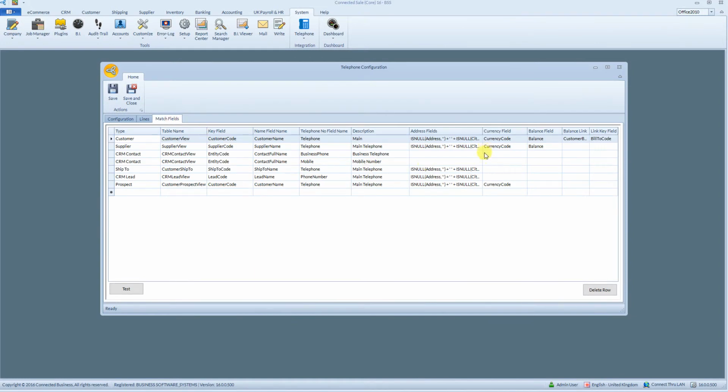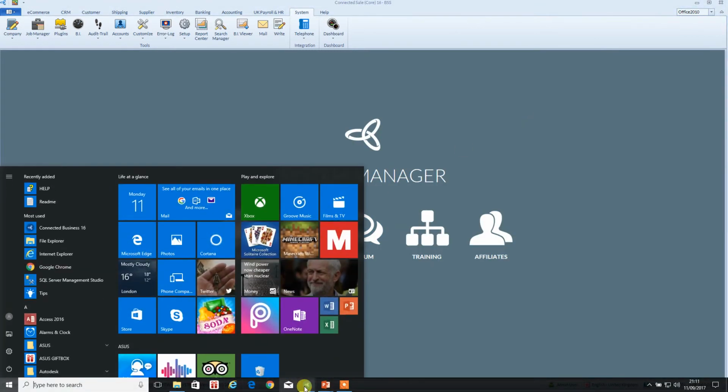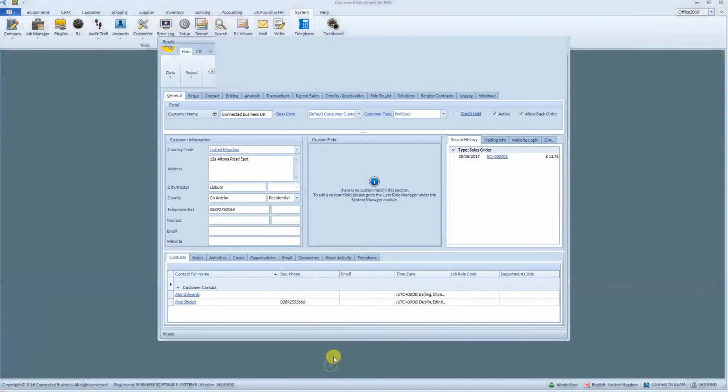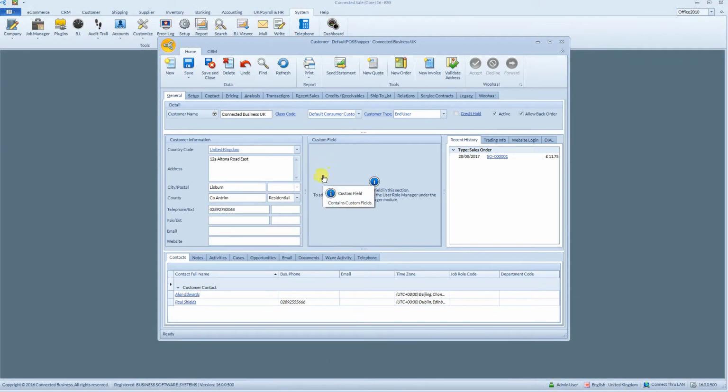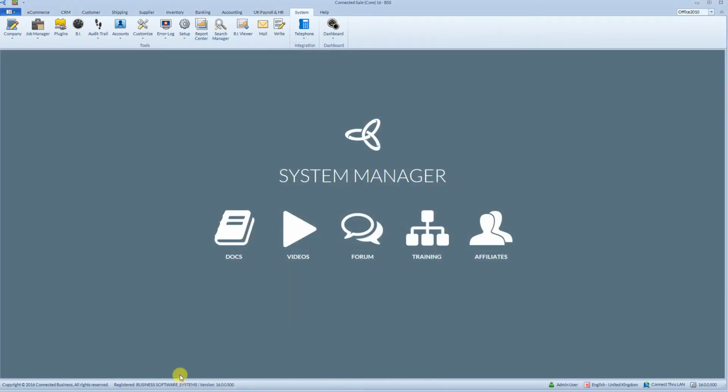We can actually put in names against the lines and against the PCs. And we have got a facility to match particular fields, because in many cases people may put in telephone numbers in the front of the user defined field. So if you add them in here, it'll look them up. If you notice there on my dial, it is picking up the contact details as well on the user defined fields.